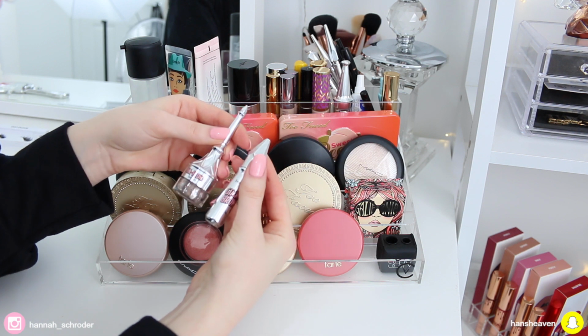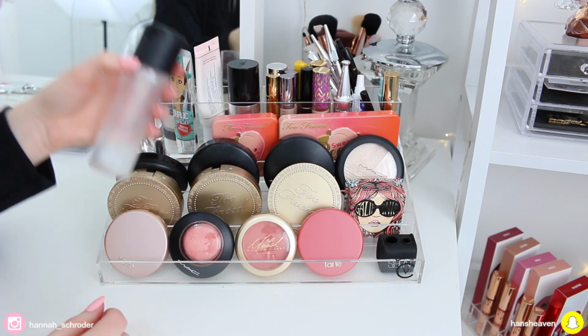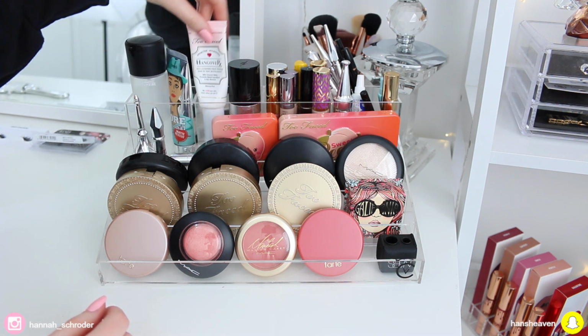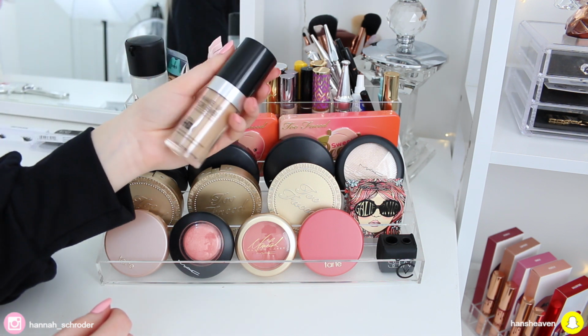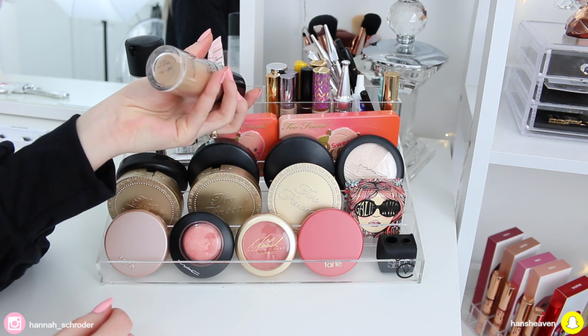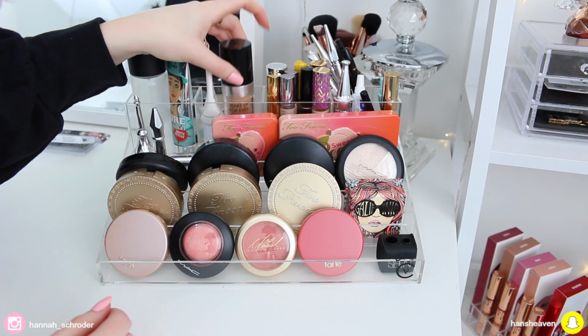I've got the Ka-Brow and the Gimme Brow. Then up on this very back row, I have my MAC Prep and Prime Fix Plus Water, Benefit's Professional Primer, the Too Faced Hangover Primer, my all-time #1 Holy Grail favorite foundation, which is Makeup Forever Ultra HD Foundation in the shade 120, also known as Y245. I use that all the time because it's my favorite.